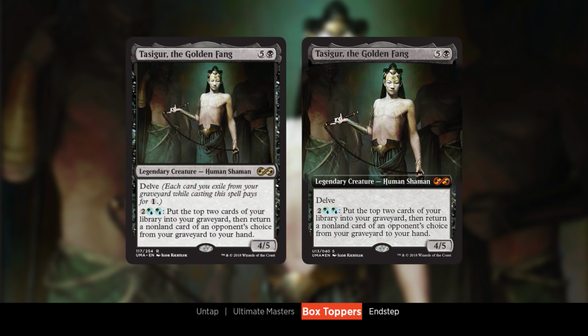I'm going to keep saying it just in case people are just joining us. The lack of reminder text, just taking it off there, makes it look so good. Makes it look so clean. I love it. Rare in the main set for Tasigur the Golden Fang.